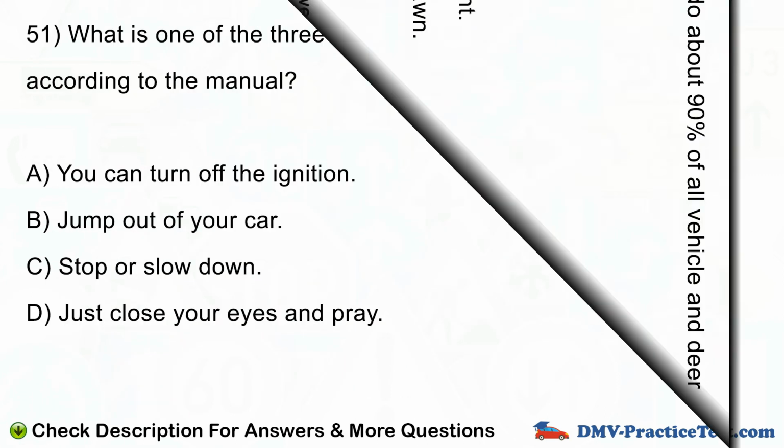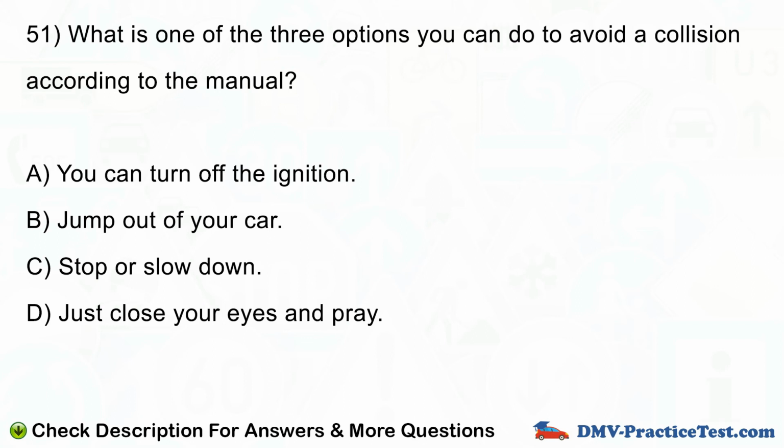Question number 51. What is one of the three options you can do to avoid a collision according to the manual? A. You can turn off the ignition. B. Jump out of your car. C. Stop or slow down. D. Just close your eyes and pray.